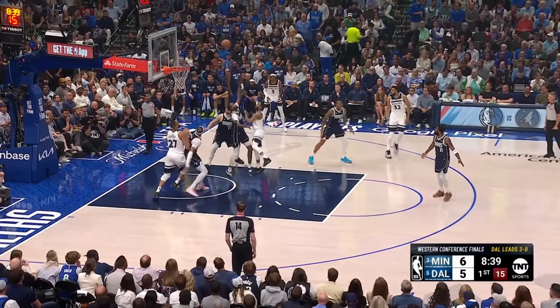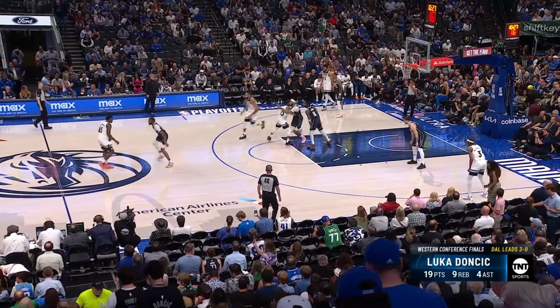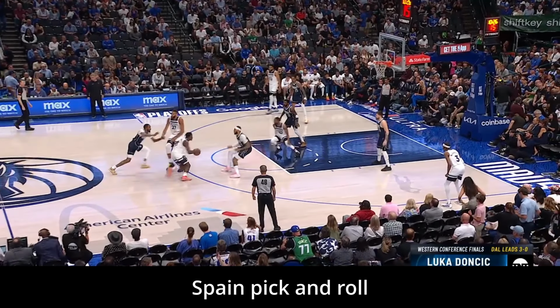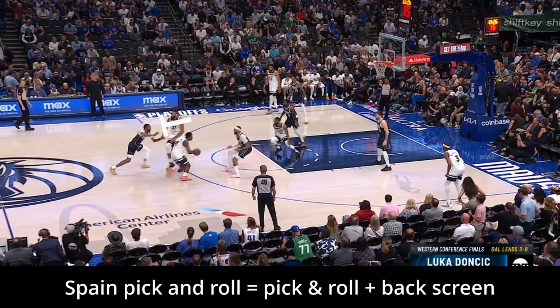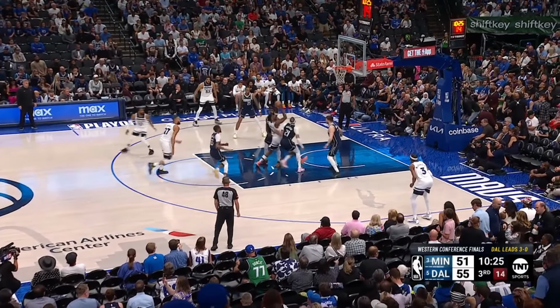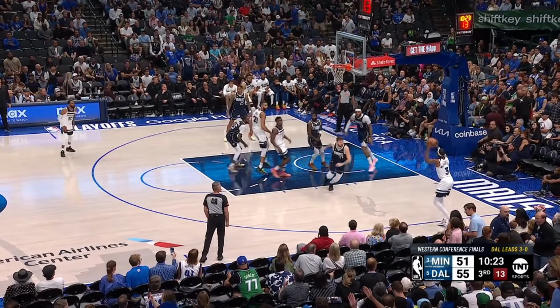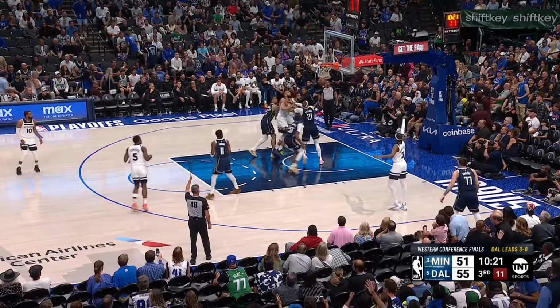Here we have a Spain pick and roll with Anthony Edwards, Mike Conley, and Rudy Gobert. Spain pick and roll is another screen the screener action where there will be a regular pick and roll and then a back screen for the roll man. In this case, Conley slips the back screen rather than setting it, and Ant snakes his dribble, drawing three defenders. Both Mike Conley and Jaden McDaniels are open, and McDaniels gets a three.